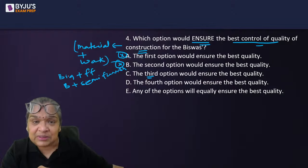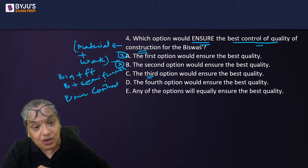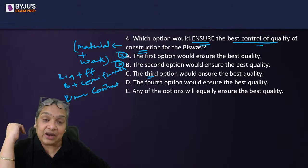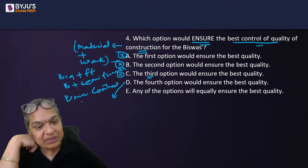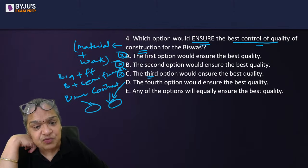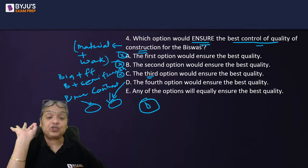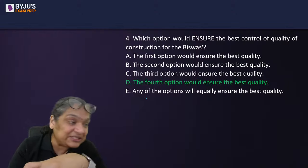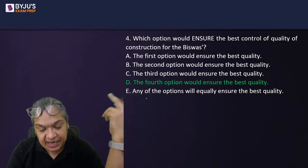The third option is unregistered contractor, local contractor. How would you know what that local contractor would do? You just are relying on him to build it. Fourth option, the inputs from family. Somebody would give you input on where to get the best material from, somebody where to get the best masons from, somebody on where to get the best contractor from. So the best option for highest quality would obviously be D. Now the problem with this kind of question is you have to go back to the options given and keep looking. So if you remember the options, it's easier and faster.